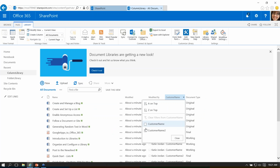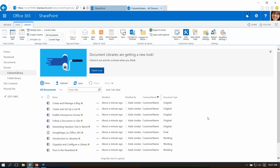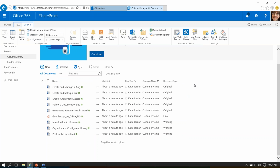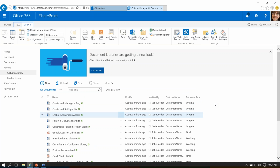If we know we just want to see customer 2 documents, there we go. We can see they have original documents and final, and that's it. If we want to switch back to customer 1, we can see their documents. This is a really big thing that I love about custom columns. I'm not having to click back and forth. All I'm doing is viewing everything on the same screen and using filtering, and I can get to where I want without having to move from this same page.